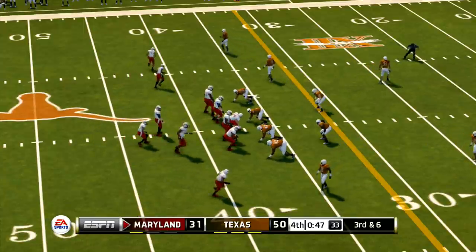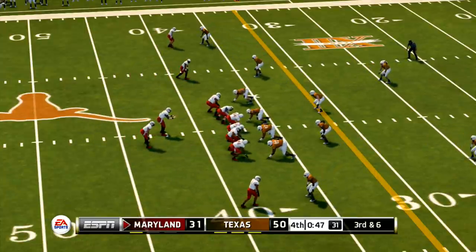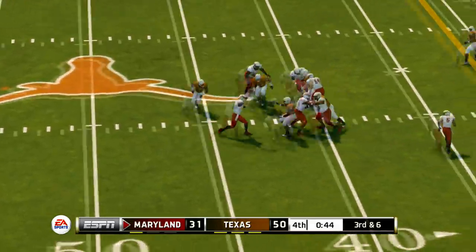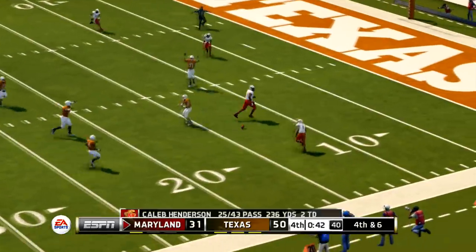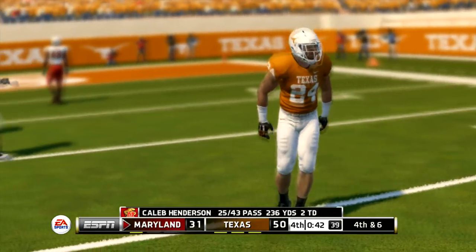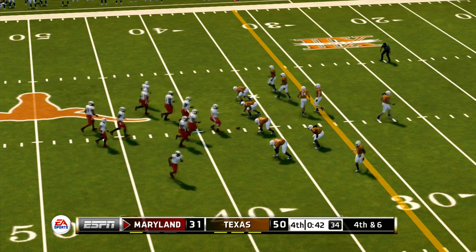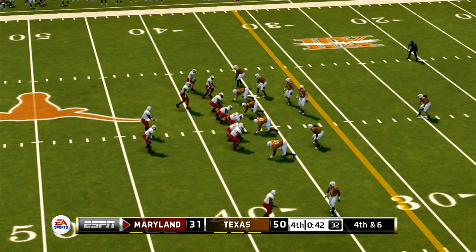Fourth down. Gets it quickly to the tight end, but it's dropped. And that one probably should have been picked off. Yeah, are you kidding me? There's a blanket around that receiver. Somebody else had to be open.